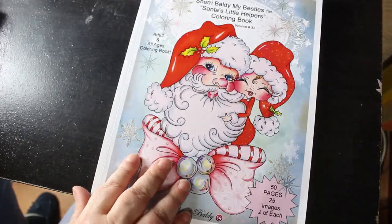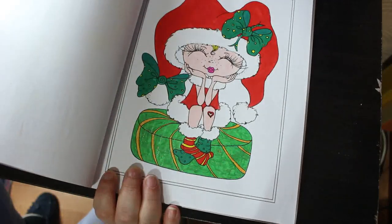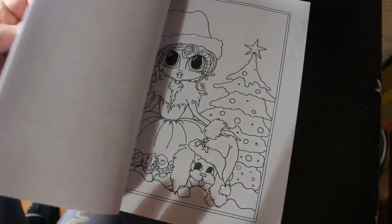We've got Sherry Baldy's Santa's Little Helpers colouring book. I think I've only done one in here. I did that one. I like that one. I think she's so cute. But I think that's the only one I've done, unfortunately. I must do some more in that one because it's such a cute little book. And they don't take long to do either.